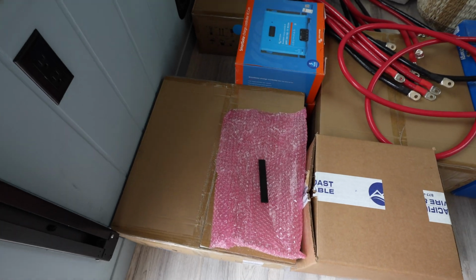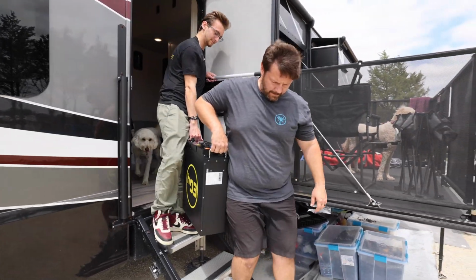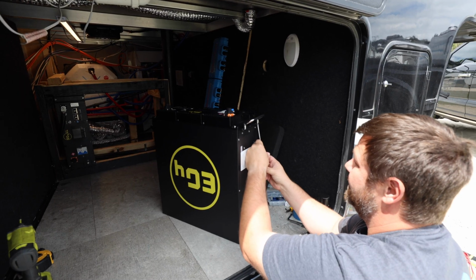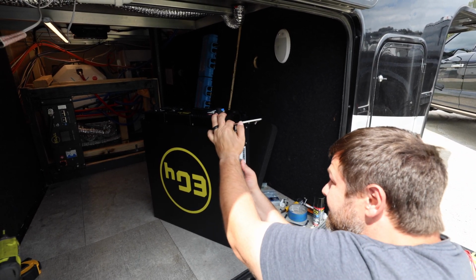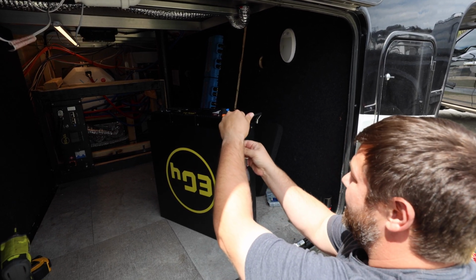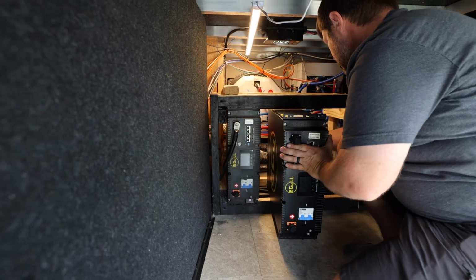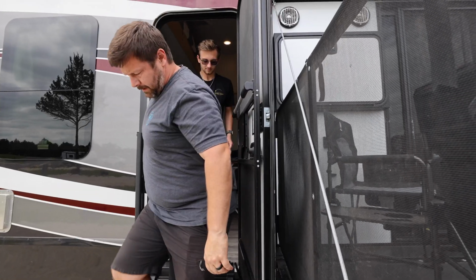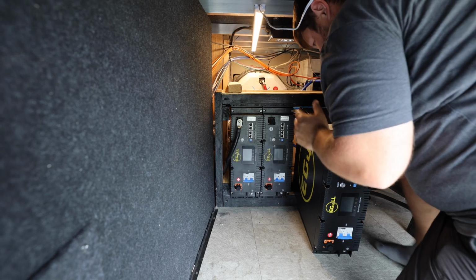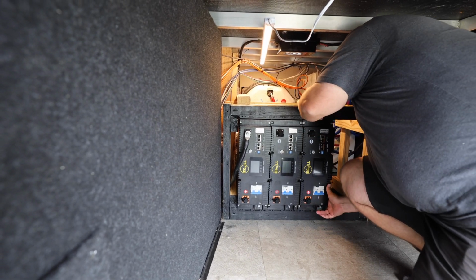All right, time to get another battery. This is what happens when you have RV projects. All right, so I'm taking these handles off because the wall that I'm making is going to flush mount over this hole, so you're not going to see the screws actually holding the battery in. I gotta say, it might be heavy, but this design makes it way easier to put batteries in.